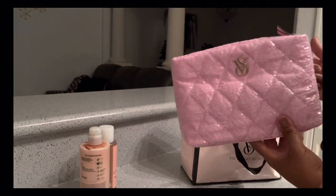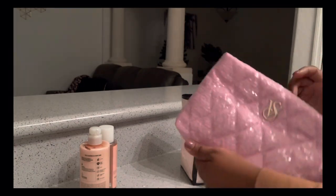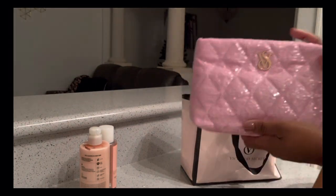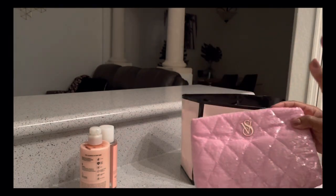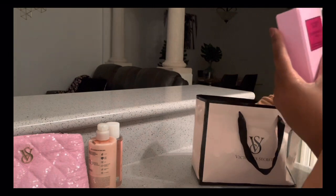This was like $12. Of course, I'm gonna wear this as a regular pouch, like a little handbag, girl. This is too cute to just use for your toiletry, baby. I'm gonna rock this as a little bag. This is just too adorable. I'm slowly but surely becoming a pink girl. I'm starting to get a little pink.